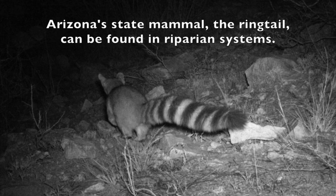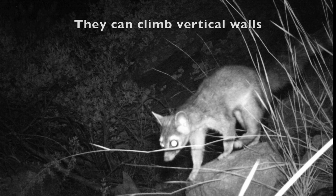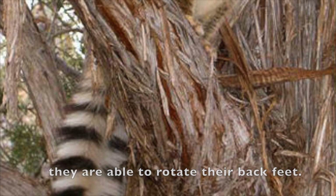Arizona's state mammal, the ringtail, can be found in riparian systems. These wide-eyed creatures are nocturnal. They can climb vertical walls and, like the gray fox and raccoon, they are able to rotate their back feet.